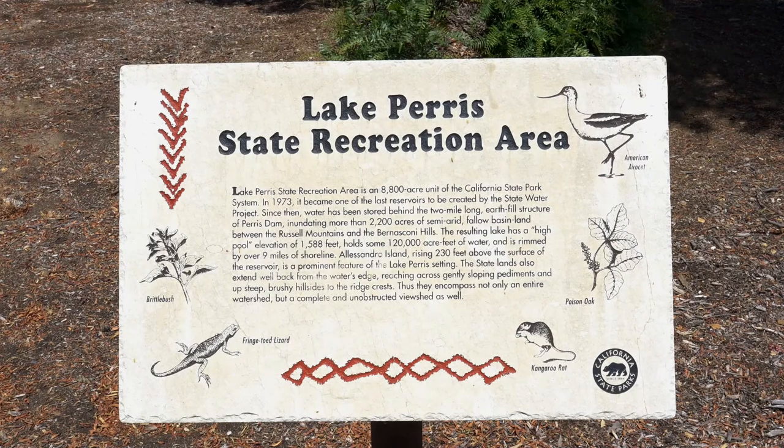Perris State Recreation Area is an 8,800-acre unit of the California State Park System. In 1973, it became one of the last reservoirs to be created by the State Water Project. Since then, water has been stored behind the 2-mile-long earth-fill structure of Perris Dam, inundating more than 2,200 acres of semi-arid, fallow basin land between the Russell Mountains and the Bernasconi Hills.